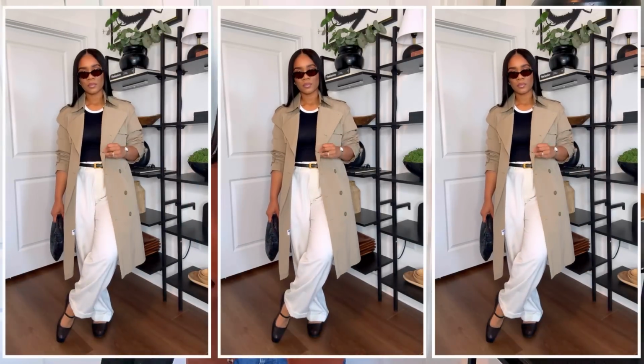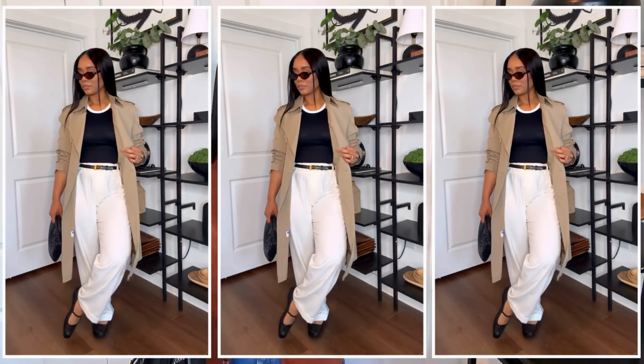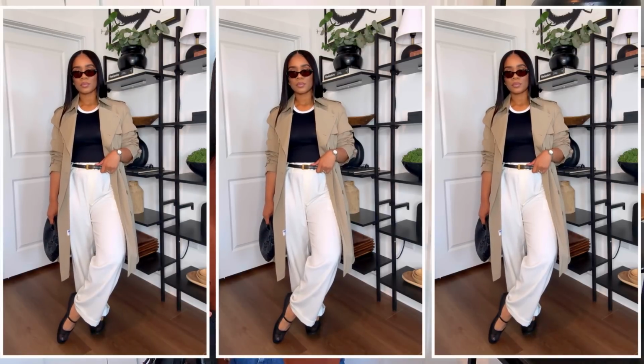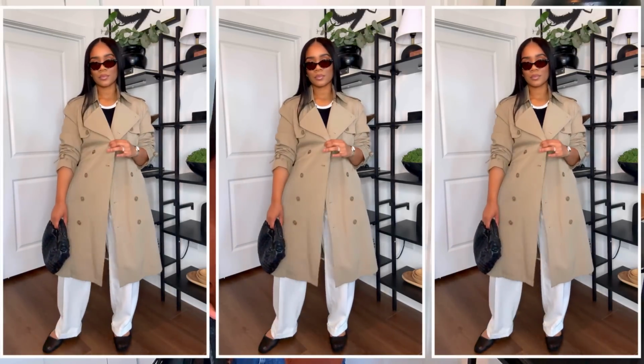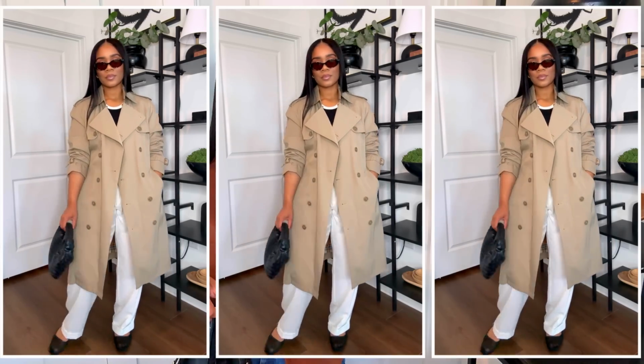On the top, I have on a tank. I showed you guys this tank before in previous hauls. This tank is from Target, and it is still available, so I will link it down below. I have on my vintage trench coat that I picked up from Park Avenue Thrift. And on the bottom, I have on some white linen pants. This look screams early spring, so we still need a light jacket. This is very clean cut, very sophisticated. You can take this to a coffee shop, to a lunch date with friends, or even a work meeting. I love the way that this look turned out.